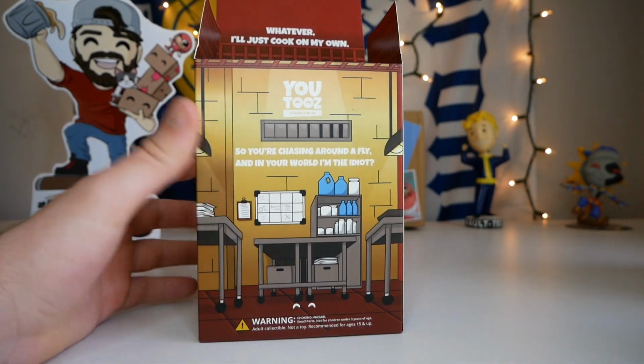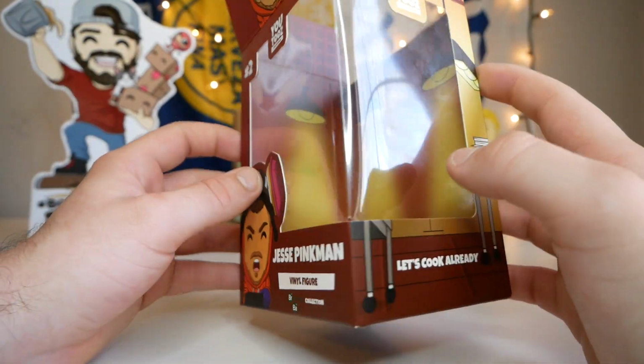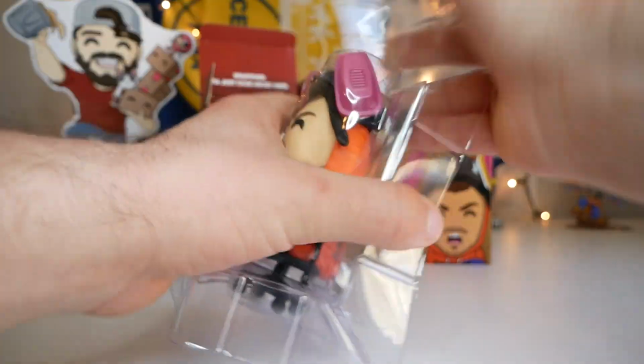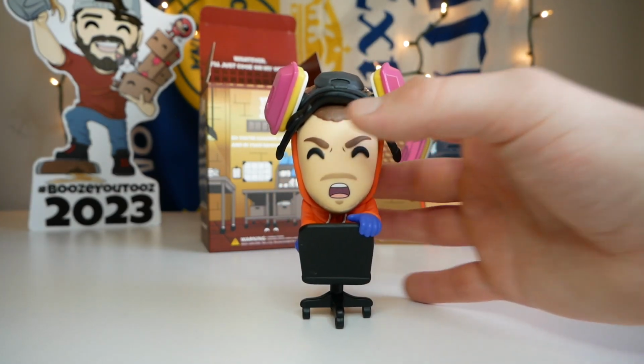Alrighty, let's take this figure out and let's check out the inside box design. And it looks like we don't have too much detail there. So it looks like we just have a bunch of lights on the top there and the light kind of shining down there. Alright, let's throw the box and the sleeve in the back here and let's check out the figure. And here it is. This thing looks cool. This one actually might be my favorite one out of the collection so far.